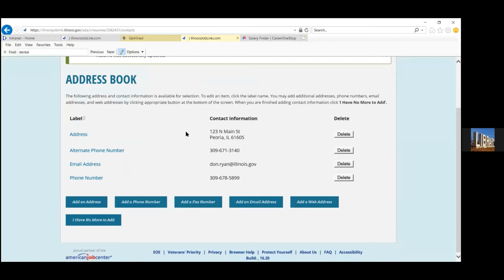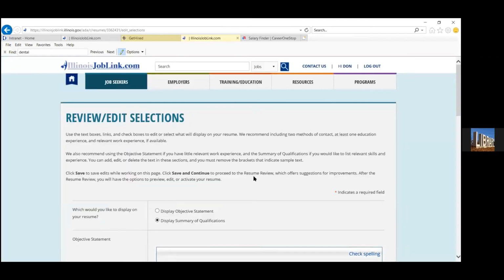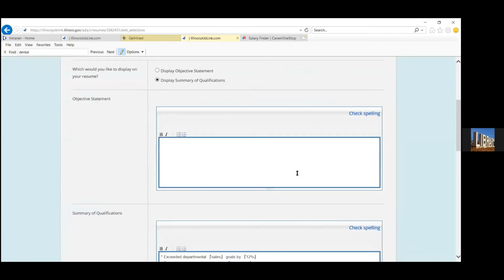I have my address, phone number, email address. If I want to add an additional phone number, an additional address or email address, or maybe I want to put in my LinkedIn account, web address, I could select any of these and add more to my address book. And then when I come to the end of my resume, I'm going to select what I actually want to show on my resume. Because it's 7:43, I'm going to select I have no more to add.